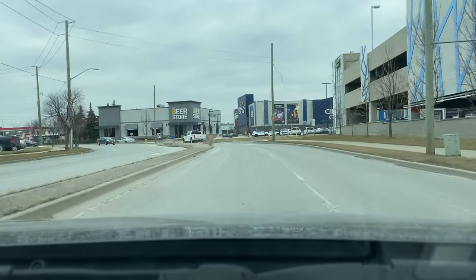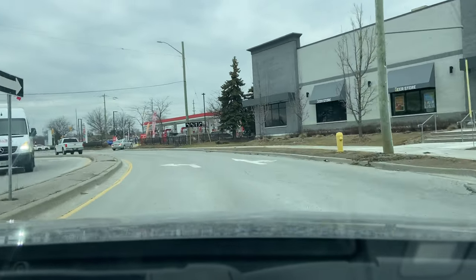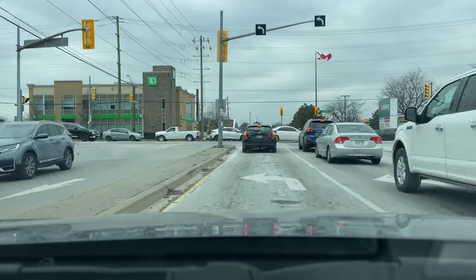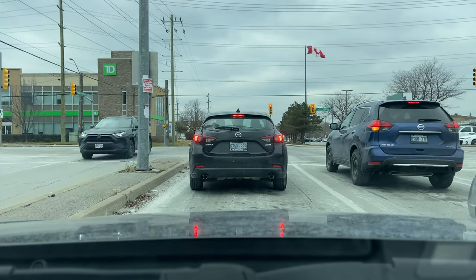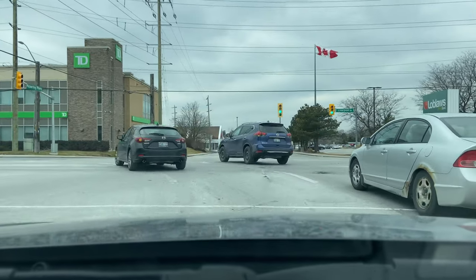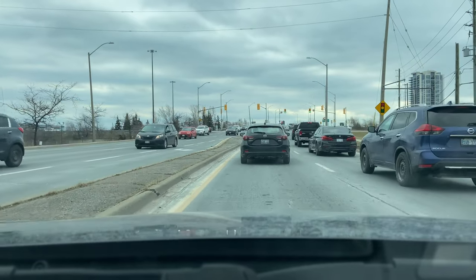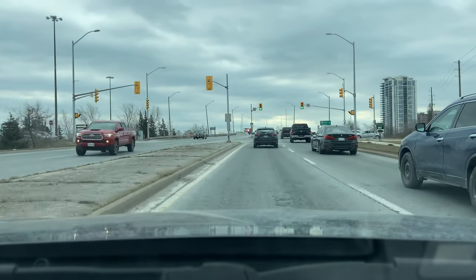Up ahead, you can see the VIP Cineplex that I mentioned before there. Now straight ahead, across Liverpool Road, that's where you can access the Loblaws Plaza as well. At Liverpool here we'll be taking a left. To our right there, Liverpool has a westbound 401 on-ramp there that you can jump on.